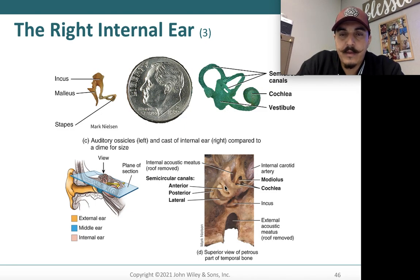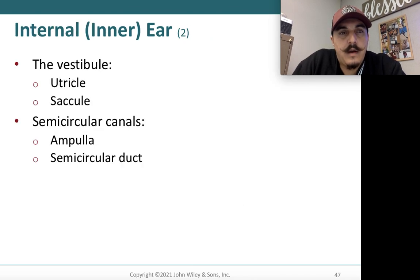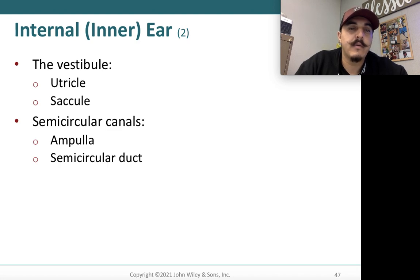What do we have? Semicircular canals, anterior, posterior, lateral, kind of going through on the inner ear. The vestibule has the utricle and the saccule, and the semicircular canals have the ampulla and semicircular duct.